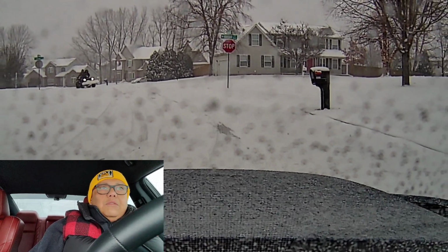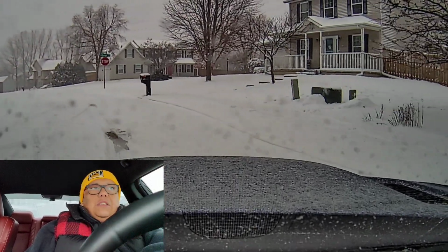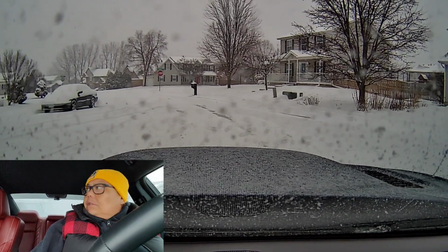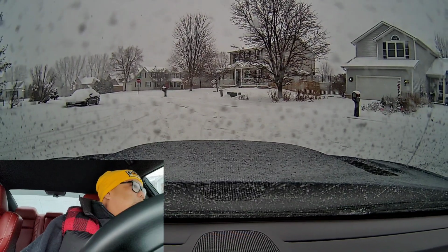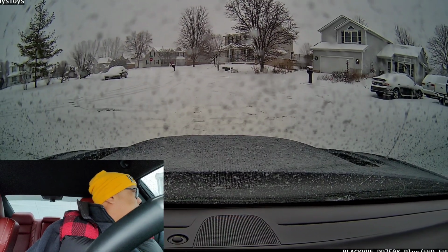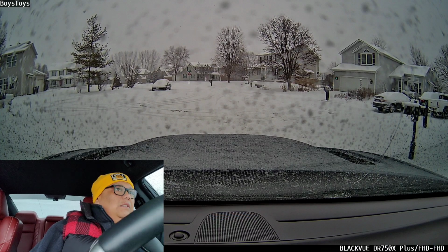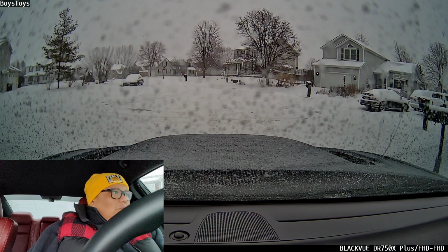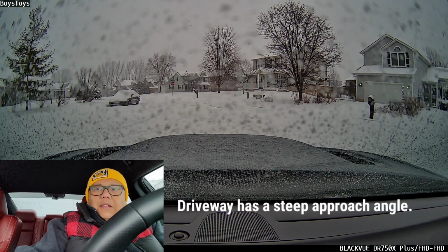So we're backing up into the driveway. I don't want to push my luck. But if the question is, can you drive a Hellcat in the snow? The answer is yes. Yes, you can, as long as you have the proper tires and you drive sensibly. Alright? Now I'm stuck. Okay. So let me concentrate on getting back in my driveway.